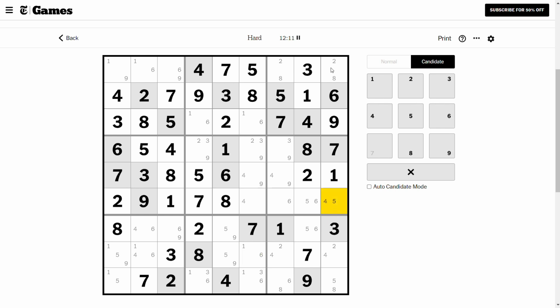This cell is for 4 or 5 because column 9 is missing 2, 4, 5, and 8, but this cell sees 2 and 8. This is 3 or 4 because block 5 is missing 2, 3, 4, and 9, but this cell sees 2 and 9. Oh, there's actually a 1, 3, 6 triple... no, a 1, 6 pair even. In column 6, we have 2 open cells that are only available for 2 digits. Actually, I said it the wrong way round. These 2 cells only contain the 2 digits, 1 and 6.